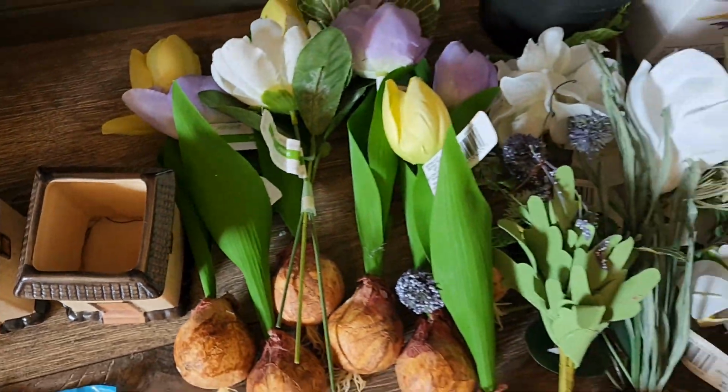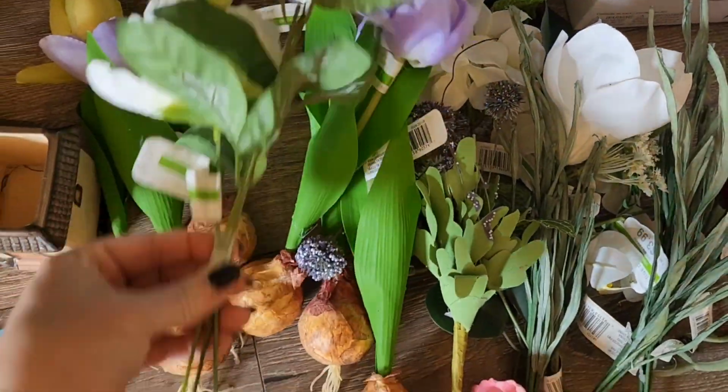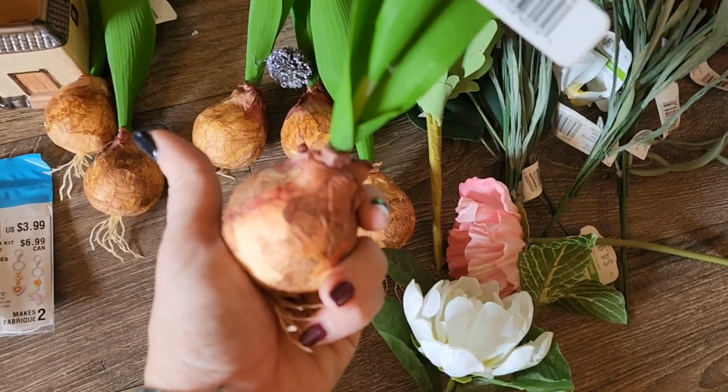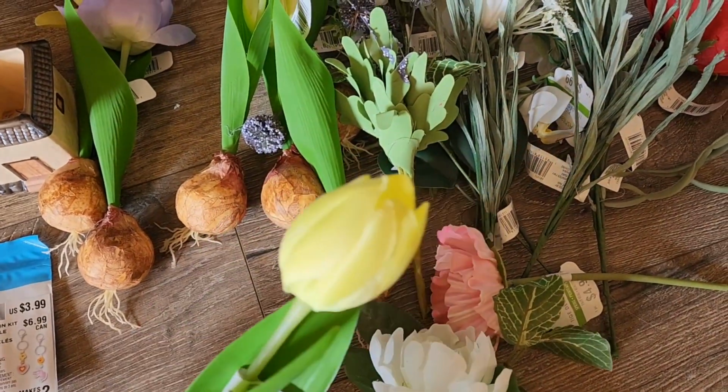Now this is pretty funny. I got these florals here, these tulips, and they actually have like fake bulbs at the bottom. So if you didn't like that, cut them off, no big deal. And the tulips will make a great spring decor for next year.